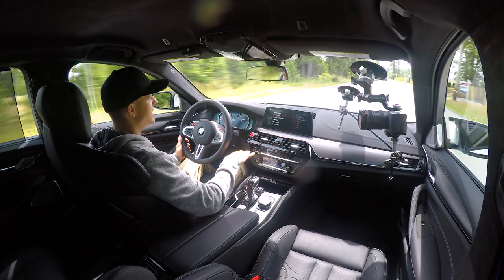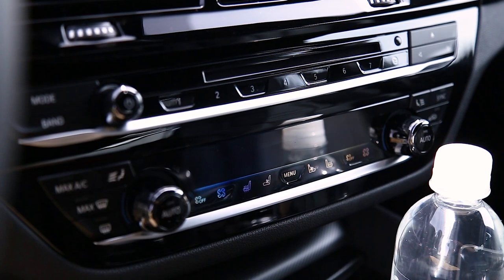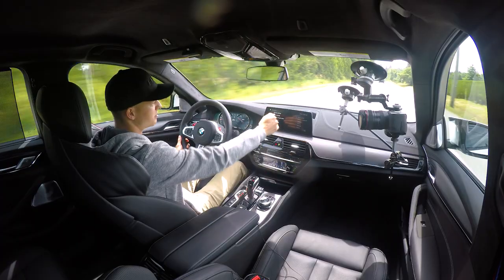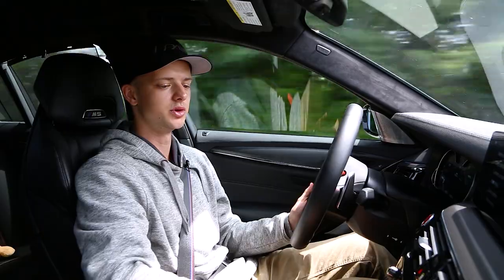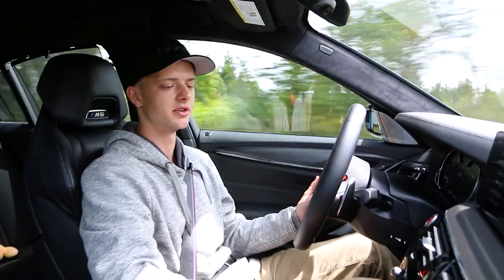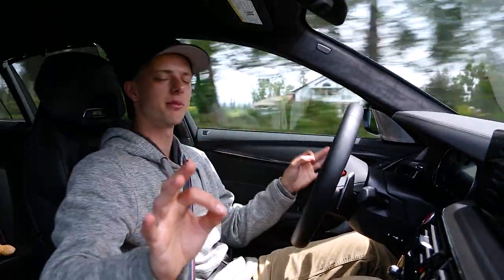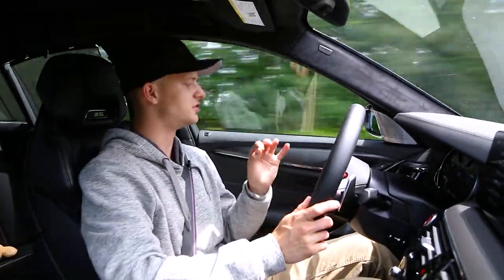I love the HVAC in this car. Normally I'm not a big fan of digital HVAC controls, but it's very separated from that infotainment system. And it's not duplicated on the infotainment system. So it makes it very easy and quick to adjust all your fans. It's very responsive. I really like it. It's a very nice place to be. There's just enough carbon fiber, not too much though. There's just enough gloss black, not too much though.